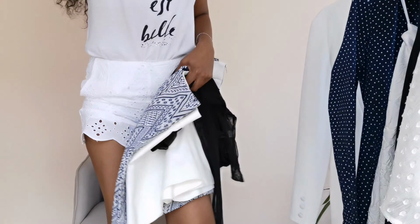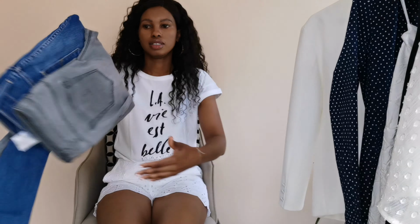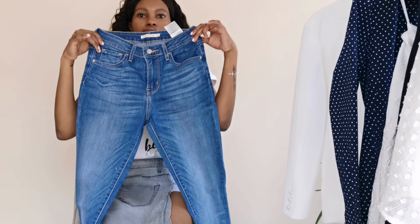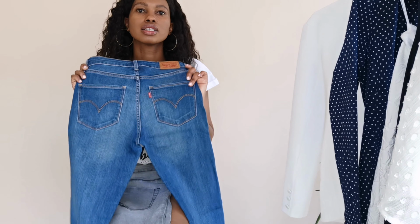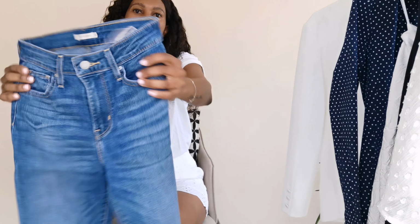Last but not least, jeans. They're too far. Let me grab them. When you go denim shopping and you want to buy jeans that you can wear for work, and also to brunch, lunch, dinner, whatever, you probably want to go with a pair that's quite clean like this. Not much happening there, but it sits beautifully on my body and suits my body type very well. Just a plain denim.